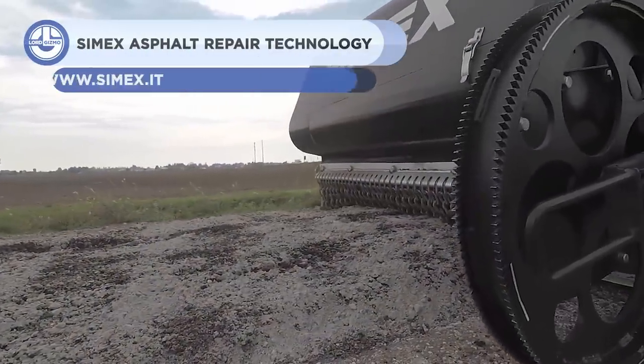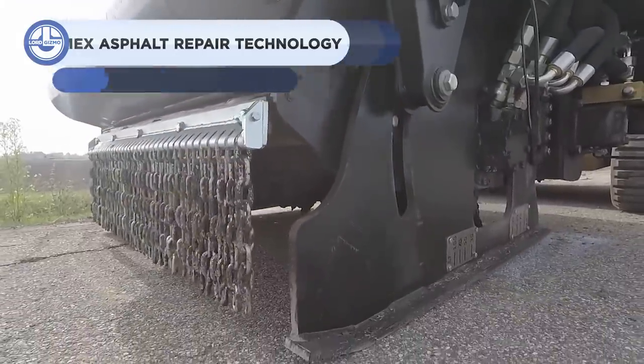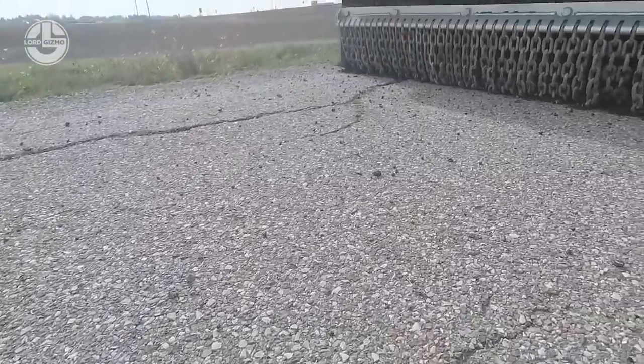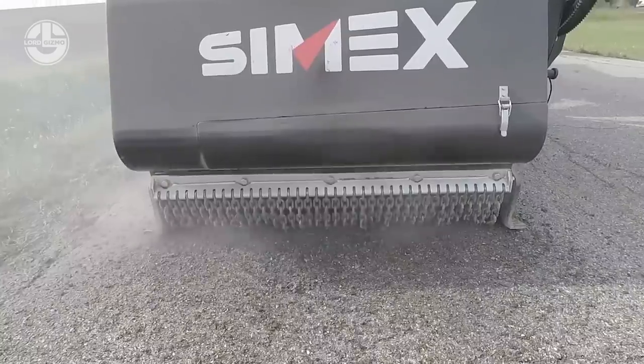Next, we have the SIMEX ART. It is an asphalt restoration solution designed to rehabilitate road surfaces with a depth ranging from 5 to 7 centimeters. Unlike some other technologies, it utilizes existing on-site material and assures rapid road drivability just after processing.